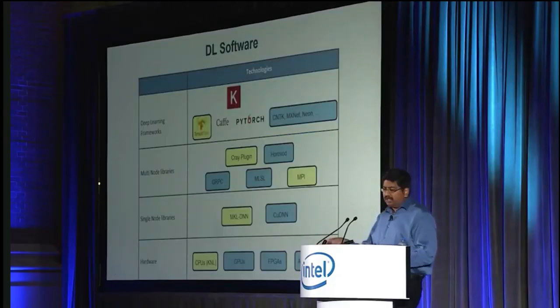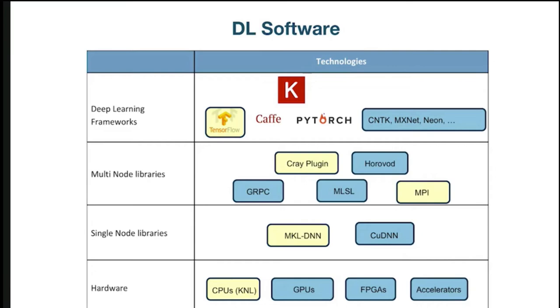So the stack that we used in this case was TensorFlow. Again, things have moved substantially, I would say, in the last 12 to 18 months. Caffe has slightly fallen out of favor with the deep learning community. TensorFlow and PyTorch are definitely the go-to frameworks for doing deep learning.